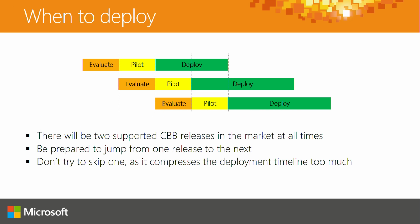So when you start looking at this, you're constantly evaluating something, you're constantly piloting something, you're constantly deploying something in this never-ending cycle. We want to make sure that we support at least 2 CBB releases, current branch for business releases, at all times. So you can see when that third one comes out, we stop supporting the first one and stop releasing security updates for that first one.